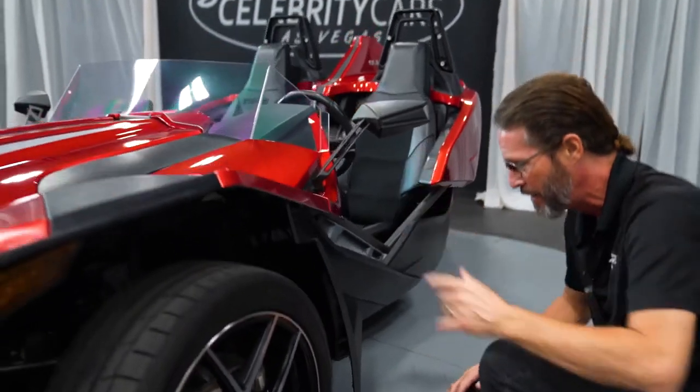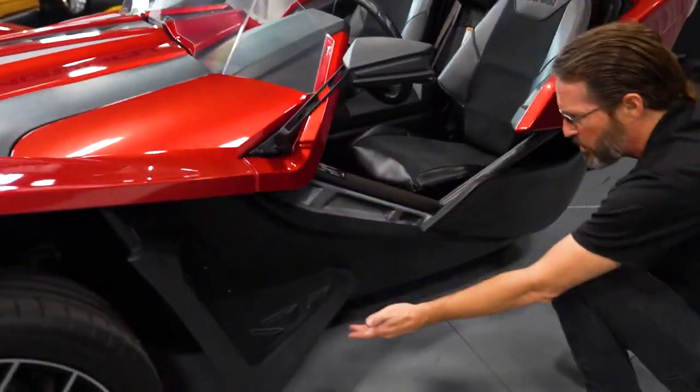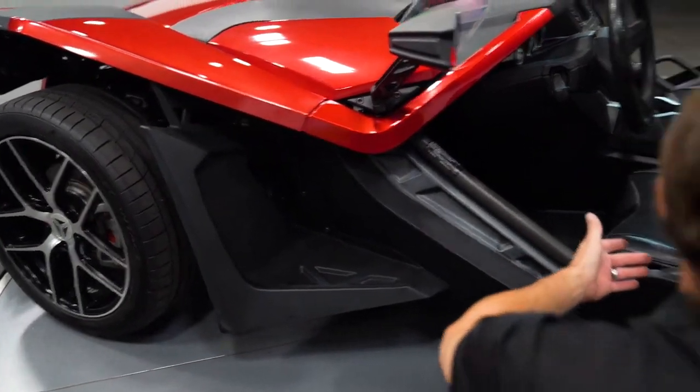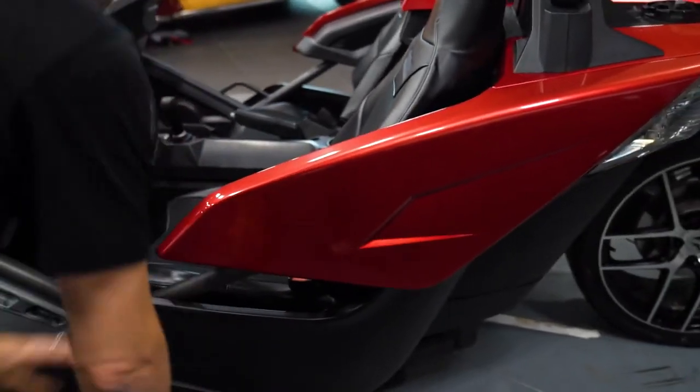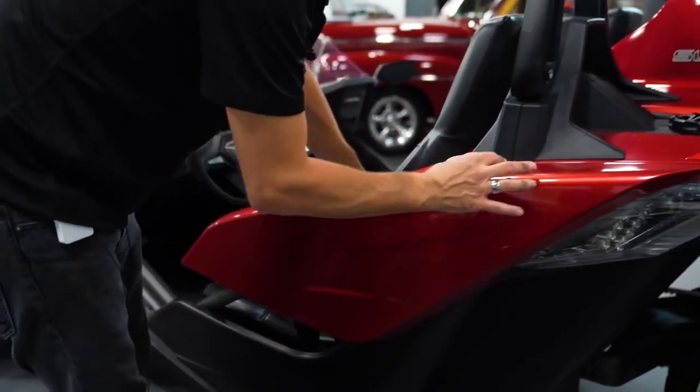It doesn't look like it's been driven as much as it has. This black piece here looks terrific. I've got nothing to pick apart here. This all looks good. We're gonna get to the interior in a second. Let's stay with the body paint. All this looks really darn good here.